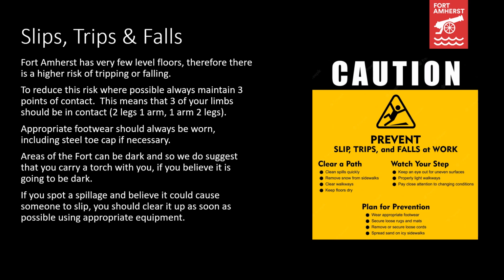Fort Amherst has very few level floors. Therefore, there is a higher risk of tripping or falling. To reduce this risk, where possible, always maintain 3 points of contact. This means 3 of your limbs should be in contact: 2 legs, 1 arm, or 2 arms, 1 leg. Appropriate footwear should always be worn, including steel toe cap if necessary.